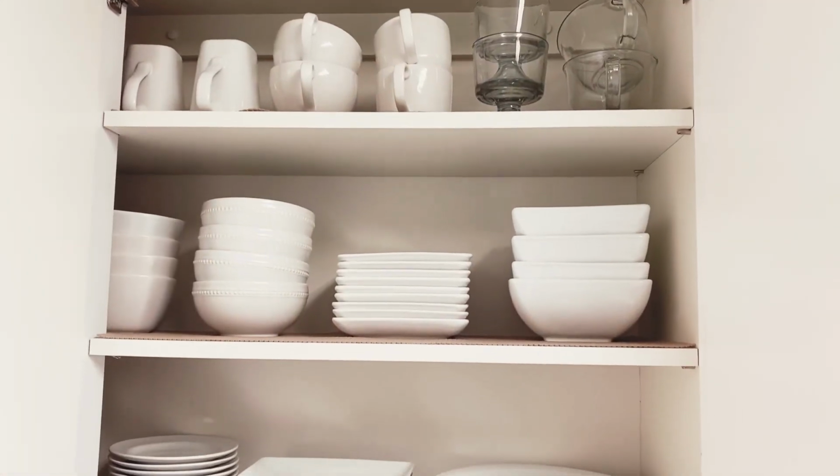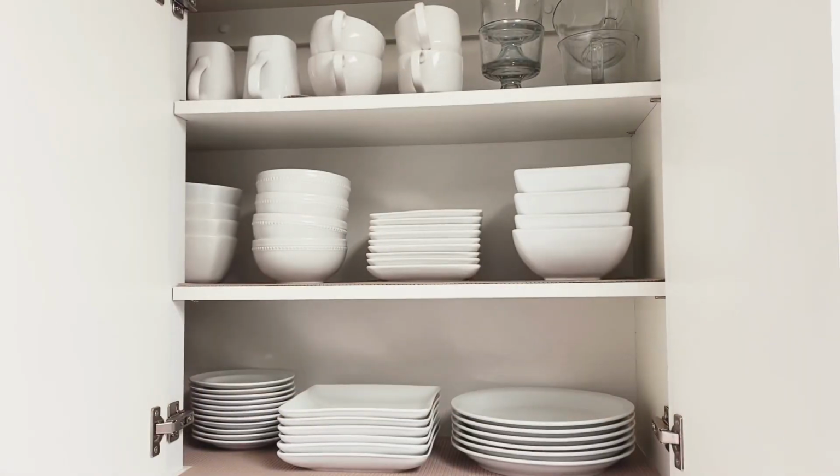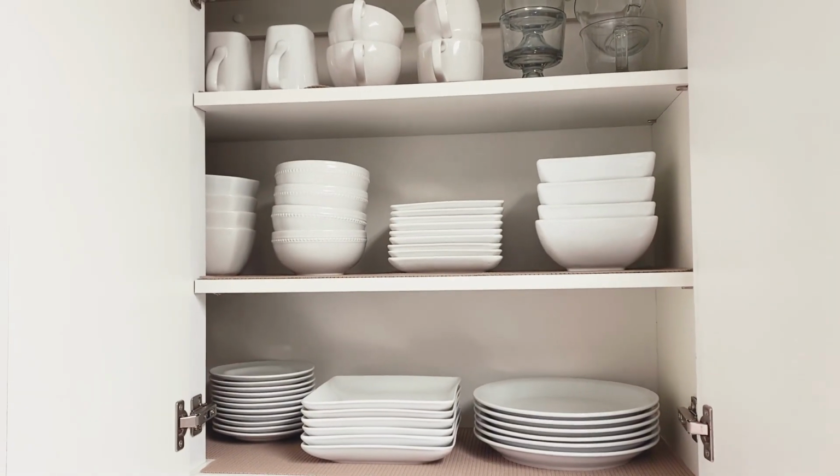I totally love using white dishes. It makes your plating and presentation so much better. All of these I got from Target.